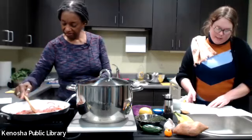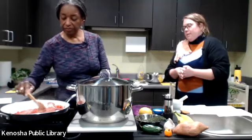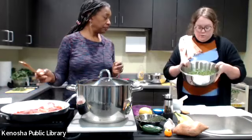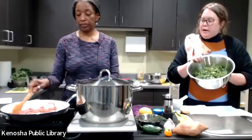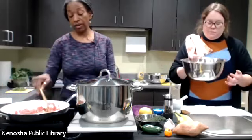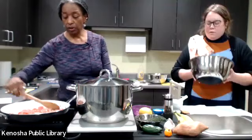So then once that is all cooked, we're just going to add just the greens. Just a little bit longer on that. And then we're going to use a Swiss chard. But you can use other greens. You can use like a collard green. You can use a kale. And there is a special type of green in Kenya. I can't remember the name of the green, but it doesn't exist here in the United States anyway. So we just go with these.